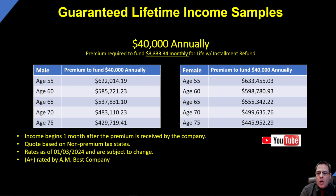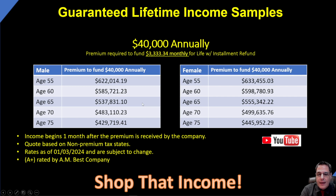Next is these rates. I ran these on 1-3. These rates were good for 14 days. They are subject to change and they are going in the downward direction, maybe holding now that the treasury has balanced out. So these rates, you may find close to these numbers again, as long as the treasury stays near that 4% rate. Then they don't change life expectancy and stuff like that, right? Yeah, so shop that income, shop around, make sure you're getting the best.